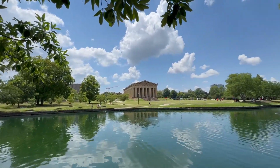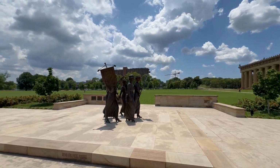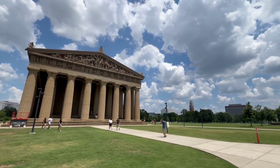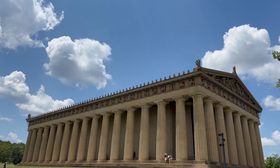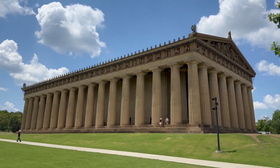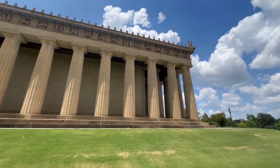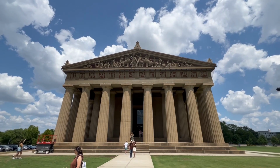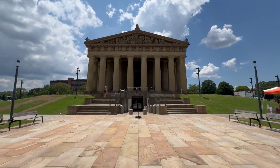Originally built as a temporary structure for the 1897 Tennessee Centennial Exposition, the Nashville Parthenon is the only exact replica of the Parthenon in Greece and owes its concept to Nashville's nickname, Athens of the South. It was so beloved by the people at that time that it was reinforced as a permanent museum in 1925, with the final piece de resistance finished in 2002, the 42-foot gilded statue of Athena. Admission is $10 and the parking is free.